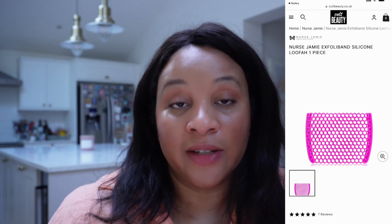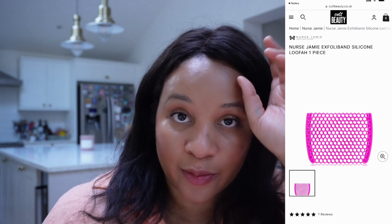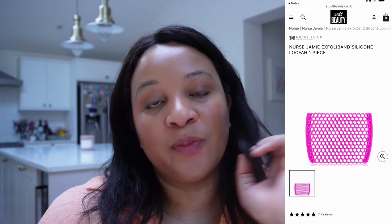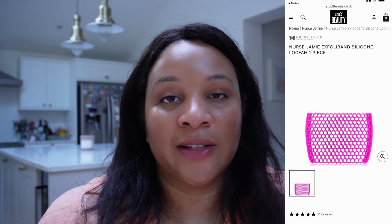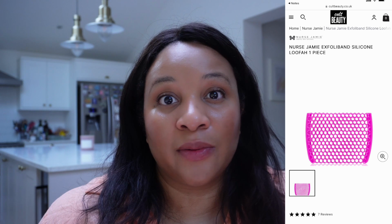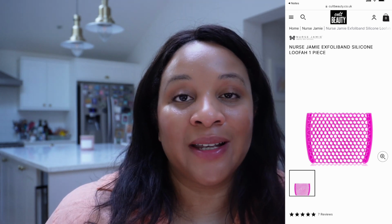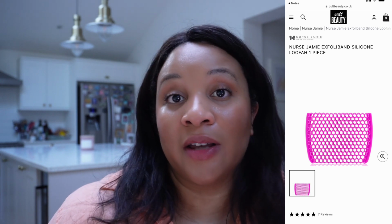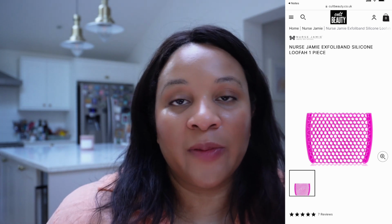It has been given 5-star reviews, and it's only £14.99. So this is one I'm definitely going to pick up and report back to you guys, because if you can have a reusable loofah, and silicone takes a long time to break down, and it could be one you can have in the shower that always keeps clean, then that is perfect. It's less waste in the shower and environmentally. I really want to pick this up and see how it works.